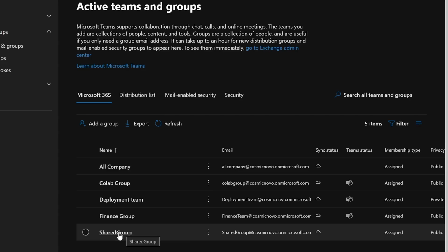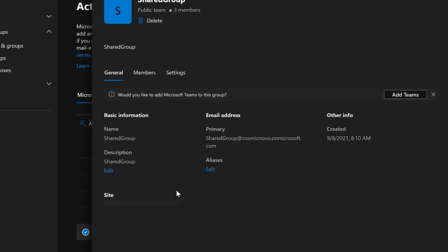And now we're going to go in and add Teams to it, because remember, we purposely broke it. Now we're going to add it, and we're just going to do it through here. We're going to go to settings, or actually we don't have to go to settings, we're going to go to General. It's right here.